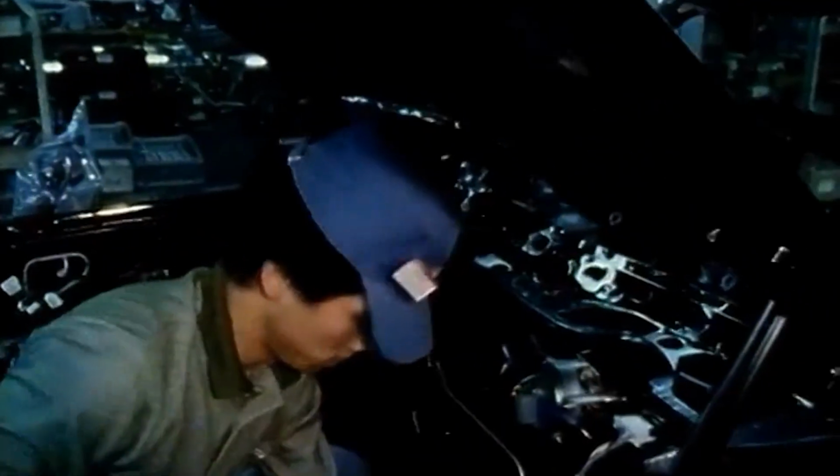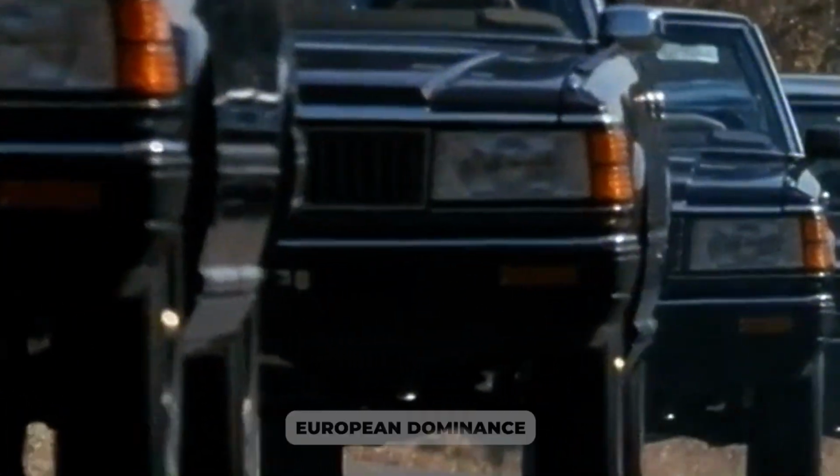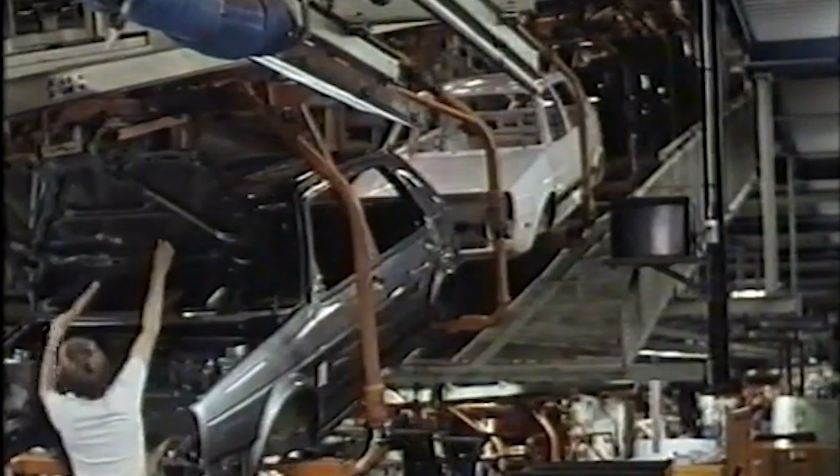Pride in the quality and popularity of the vehicles they produced, but uncertainty about the changing automotive market and increasing global competition. Japanese manufacturers were gaining market share with reliable, efficient cars that challenged European dominance. Volkswagen was feeling this pressure and working to adapt its production methods accordingly.